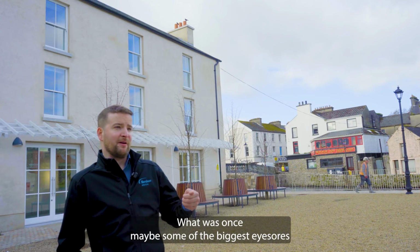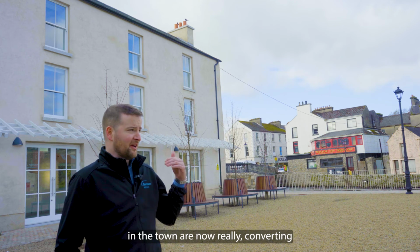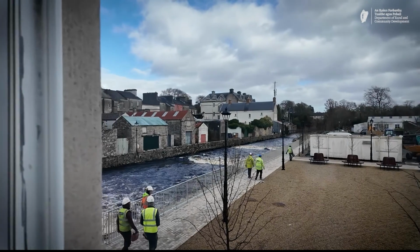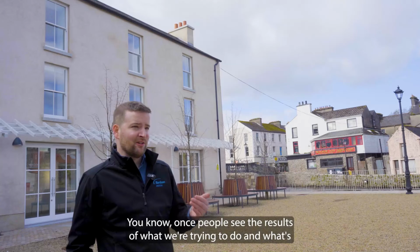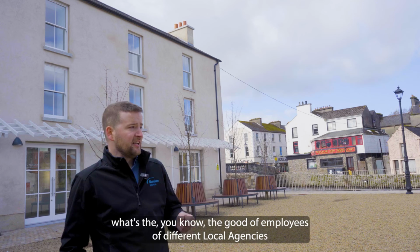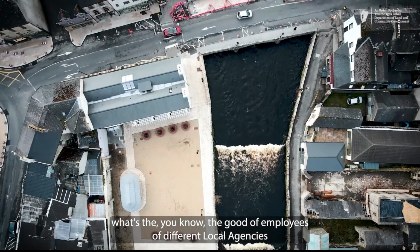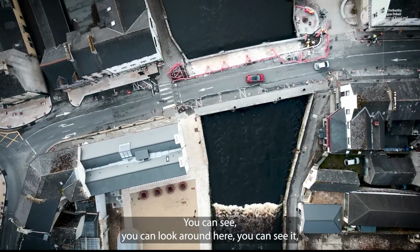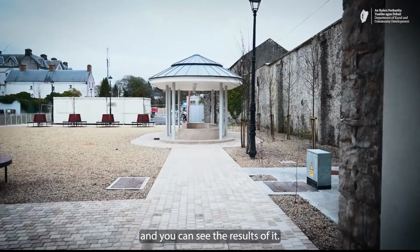What was once maybe some of the biggest eyesores in the town are now really converting to attractions. Once people see a lot of the results of what we're trying to do and what the good employees of different local agencies and state agencies are trying to do, you can see. You look around you here, you can see it. You can see the results of it.